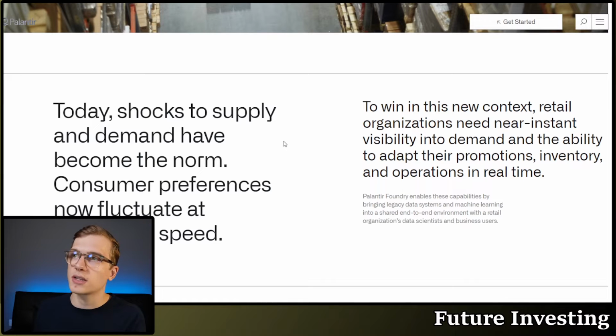To win in the new context, retail organizations need near instant visibility into demand and the ability to adapt their promotions, inventory, and operations in real time. That's obviously super new for a lot of actual companies, but it's not new for Palantir, and it's only getting better. And this is really where we see their latest product before this was actually HyperAuto.